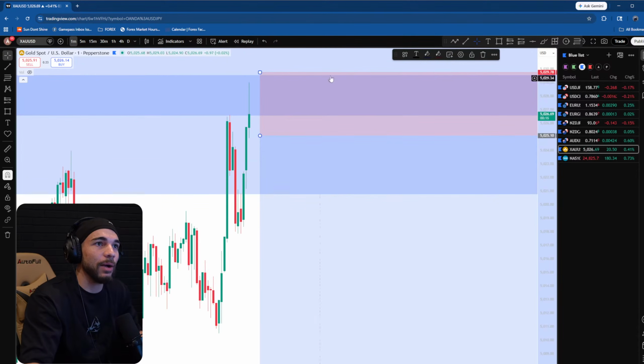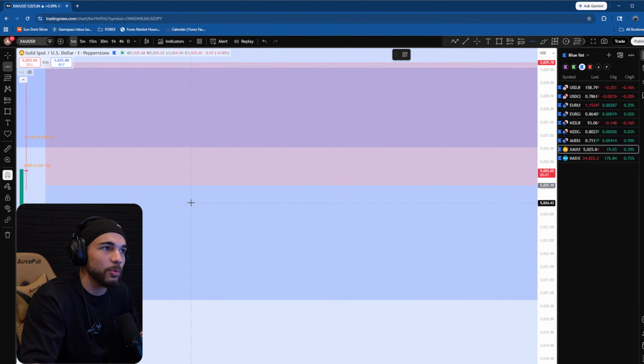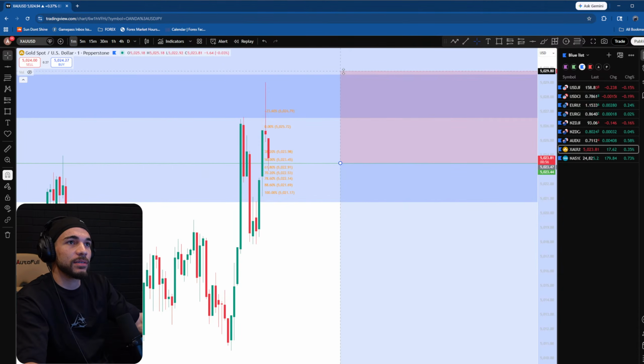This would be very interesting. I would like to see this close indecisive, and then my third candlestick close below the 50% level here. If that happens, then that's a very strong indication that the sellers are in control of the market again. And I would at that point hop back in with something that looks like this.